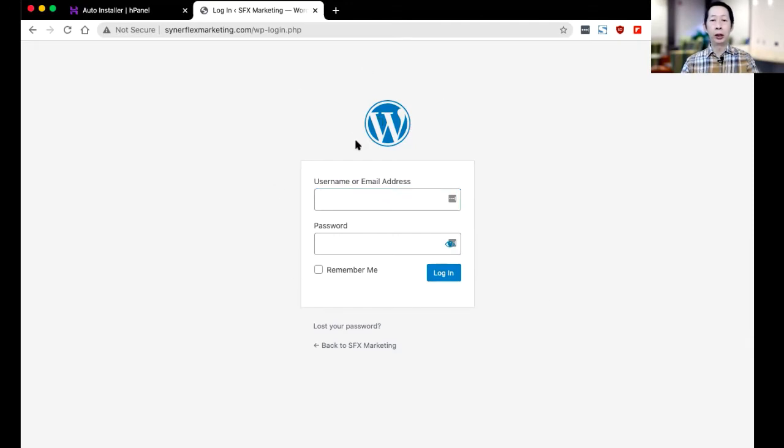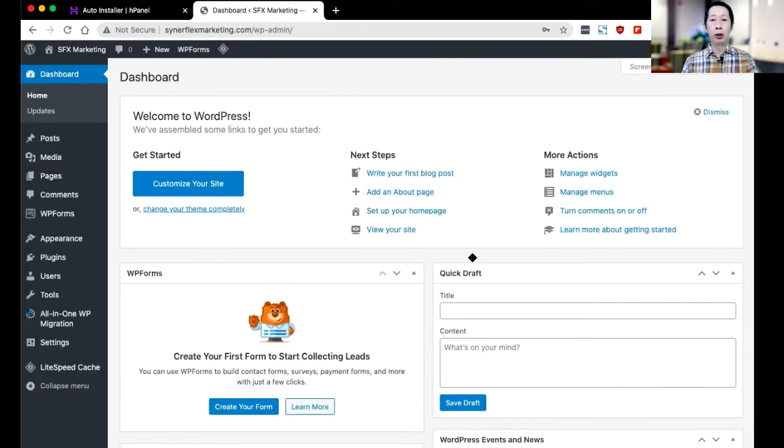Once here, you key in the username and password that you set just now in the Hostinger back office, then you can log in. Once you log in, you will see this page, right? This is the dashboard of the WordPress, inside the WordPress back office. Okay, so now the next step is that we want to make it simple for you to create your website.